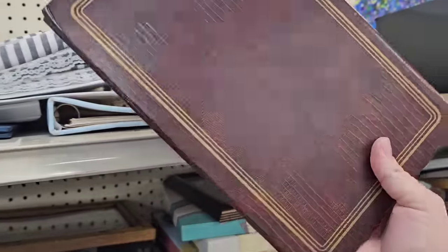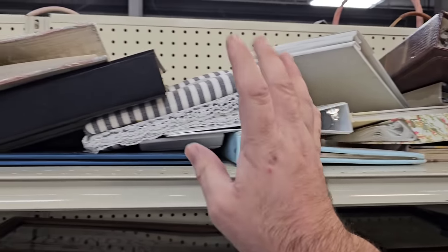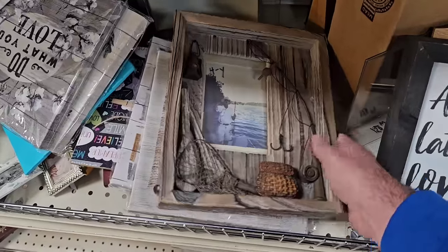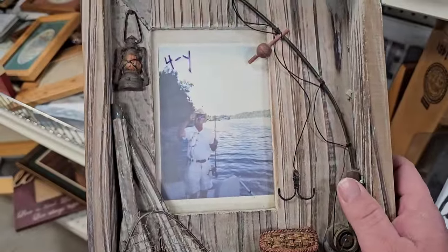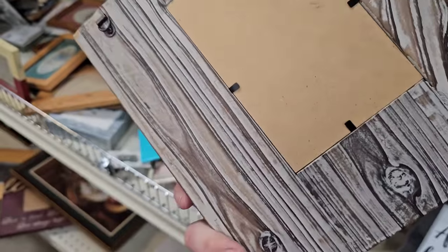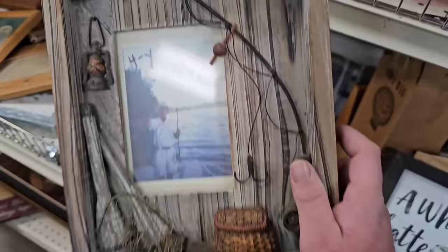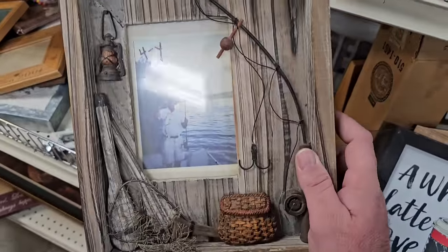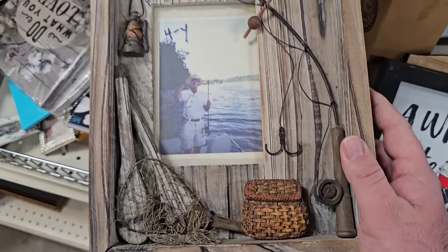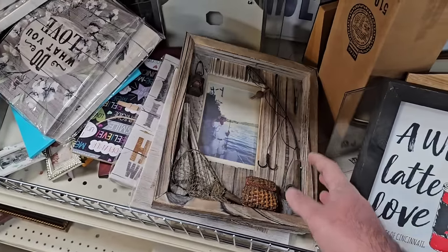Oh, this is like one of those older, wow, that is a thick photo album. I do like how they at least bunch stuff like photo albums together. Check this out. Boy, you can put your picture of your best caught fish ever, right? Look at that. That is so cool. Put your picture in behind here. That way you have the evidence that you actually caught it. $4 for that, I feel like, is a fair deal. This would be $20, $25 probably somewhere just for the different themes. Got the fishing pole here, the little basket. Got the lantern right there. That is really cool. Really cool.